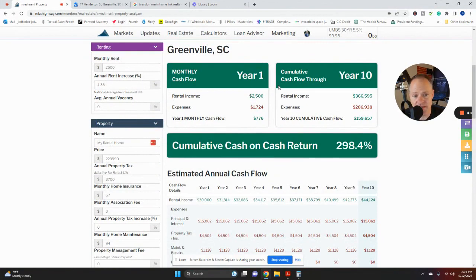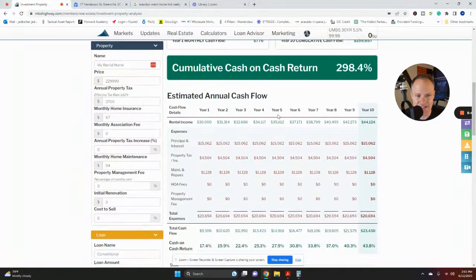What's our cumulative cash flow over 10 years? It's $159,657 for cash flow on this property. So as you can see, not a ton of cash flow, but still not bad that it is cash flowing. So let's go down to the cash on cash return.